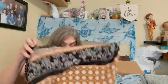Oh, huh. I wonder if this is the swimsuit cover-up. I don't know. There's a cardigan and a swimsuit cover-up, so I'm not sure which one that one is. Let's see. I don't know which one this one is. Well, darn. It's cute. Maybe I can narrow it down.